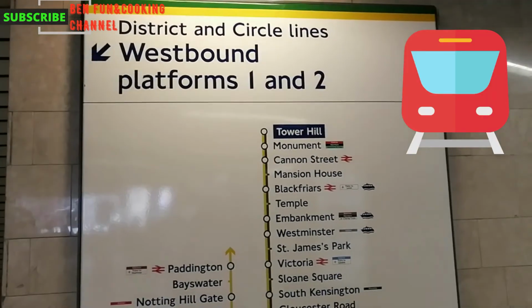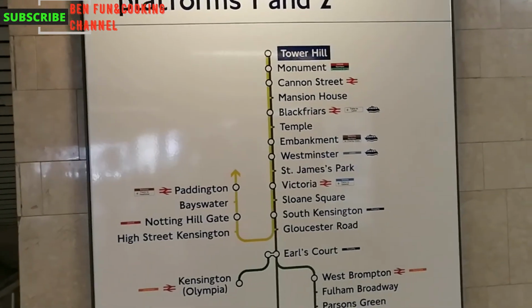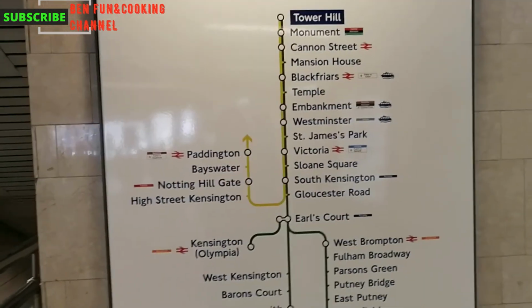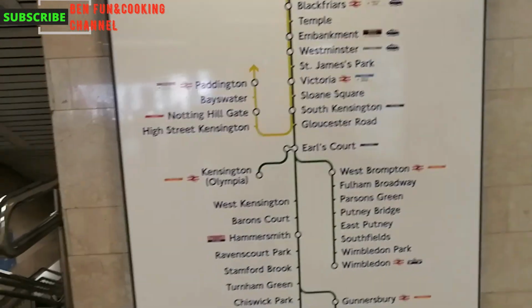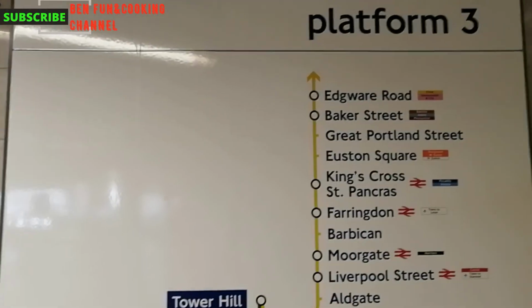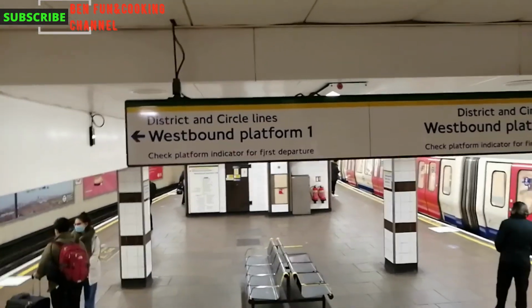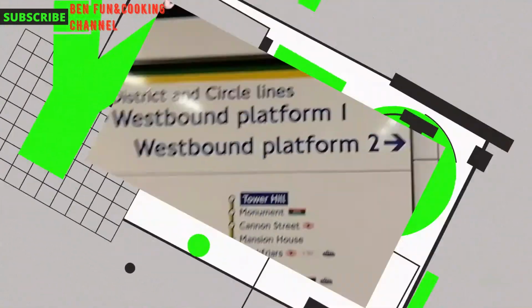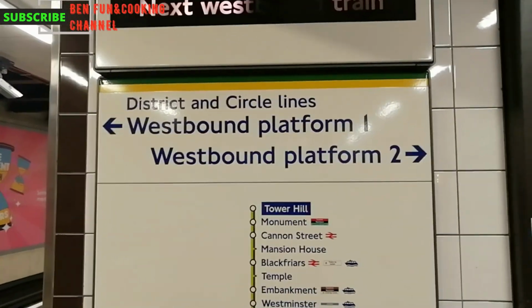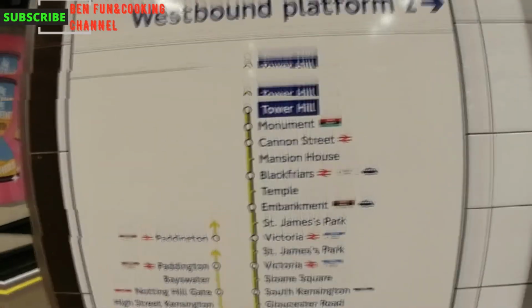So guys, let's travel through the tube. First, I want to go to Oxford Street before I go to Jollibee. But we need to find which line. If I get lost, then that's it, it's the end of me. So we need to go to platform one and then stop at Embankment, okay? We are on platform one and we need to stop at Embankment. Okay.